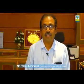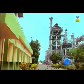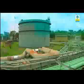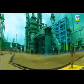Kochi Refinery is currently a 9.5 million ton crude refining facility producing essentially Bharat Stage 3 and Bharat Stage 4 product. The major investment that we are doing is for the expansion and modernization of the refinery to a capacity of 15.5 million. In addition to the capacity building, it is actually an addition of the complexity also. From the current complexity of 5, post expansion the refinery would be with a complexity of 10.